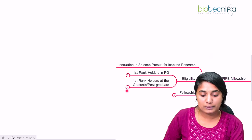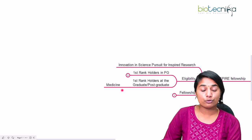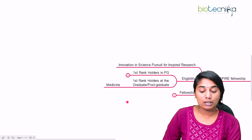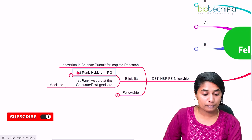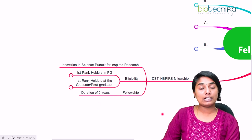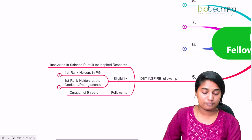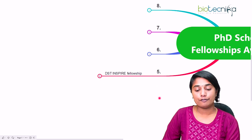Now, the second eligibility is that you can be a rank holder at a graduate level as well. If you are a graduate or a postgraduate from the medicine department, then you are eligible to apply for DST Inspire Fellowship, and you should be a rank holder as well. Now, what is the fellowship itself? The fellowship is available for a duration of 5 years, till you complete your PhD. So that is with respect to DST Inspire Fellowship.